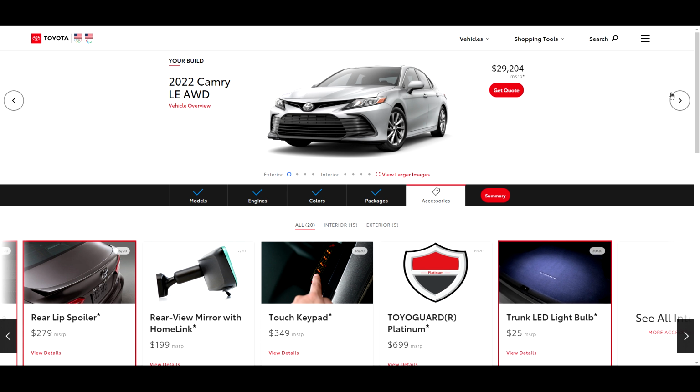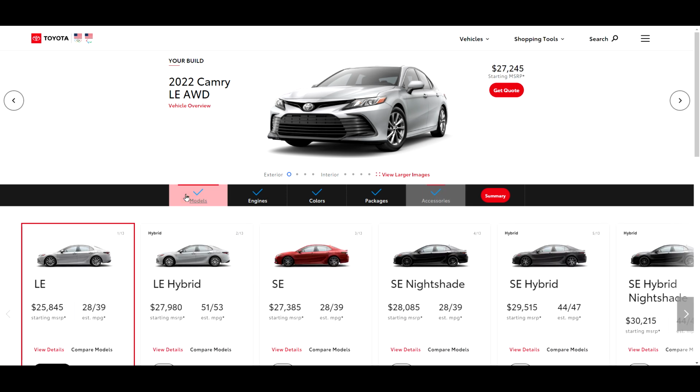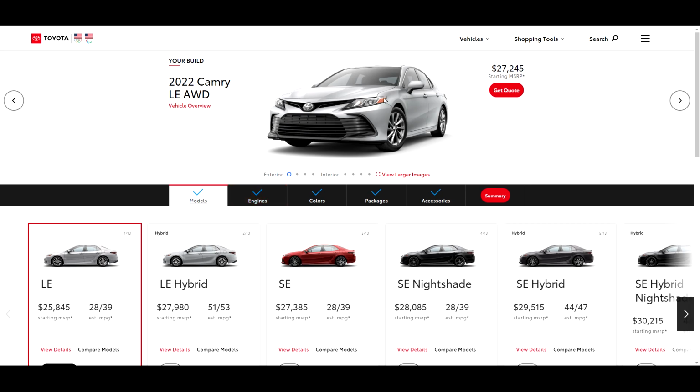And so at the end of the day, that's $29,204. So not too bad for an all-wheel drive sedan that is very comfortable to sit in. Even if it is fabric, it's still a very comfortable car to sit in.